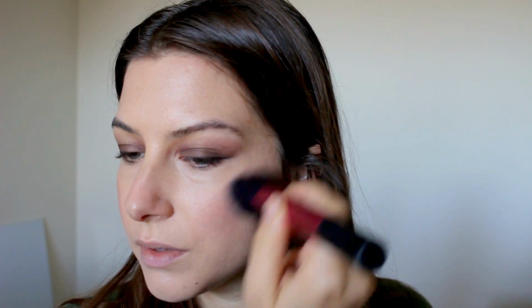So right there. And I do this little half moon thing. Seems to work to blend it without getting too much color right there. Because at the end of the day, you just want it to make you look like you're glowing, not like you just got back from the gym. So I do my little half moon motion, and as I do that, it just blends it into the rest of the cheek.